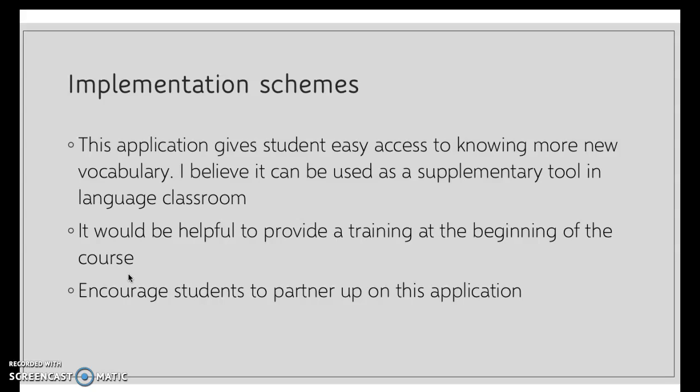And lastly, teachers can encourage students to partner up on this application. Sometimes I feel it's a little bit hard to find a partner, but if you know each other in real life, it's relatively easy to become a partner on this application. Okay, so that's it.